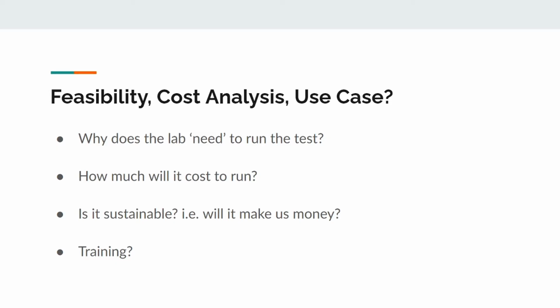Now we'll be going into the actual method validation process with our analytes, our analyzer, as well as the methodology. So a few things need to be considered before the method validation process even begins, and that's feasibility, cost analysis, and the use case of the assay.